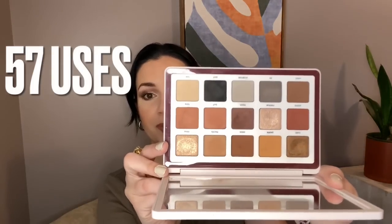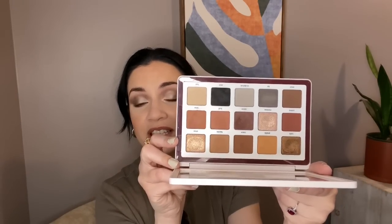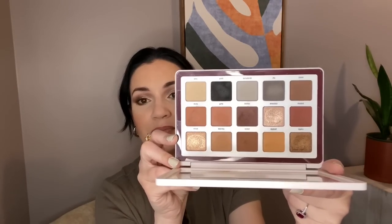All right, Biba. So how many times have I used Biba? 57 uses for Natasha Denona Biba. Really good neutral palette. So yeah, now that I'm in the mood for neutrals, I need to start using this more because again, this is all I want to use lately is neutral eyeshadows. Amazing. One of the best palettes really in my entire collection.